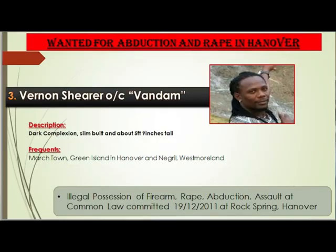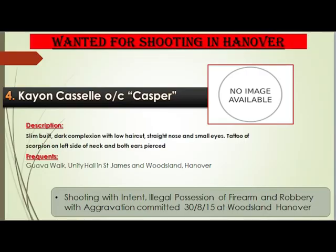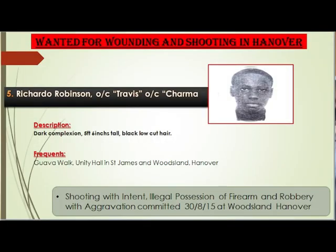We have Vernon Shearer, O.C. Van Dam. He is wanted for illegal possession of firearm, rape, abduction, assault at common law. Kayon Casley, O.C. Casper. He is wanted for shooting with intent, illegal possession of firearm, and robbery with aggravation. Ricardo Robinson, O.C. Travis, O.C. Charmer. He is wanted for shooting with intent, illegal possession of firearm, and robbery with aggravation.